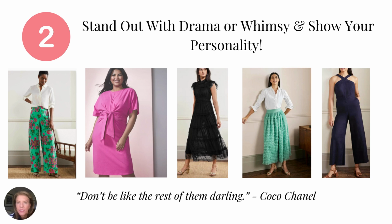This is linen, so it would be great for a daytime wedding or a graduation. You could put a wrap over it or a light cardigan over it. It also comes in a beautiful pattern similar to the one in the first picture with the green and pink. But I love that jumpsuit. Okay, so don't be like the rest of them, darling. Coco Chanel, listen to Coco, okay?